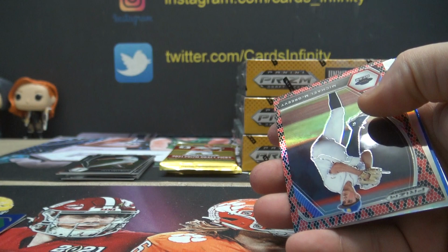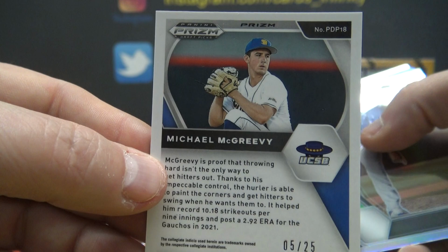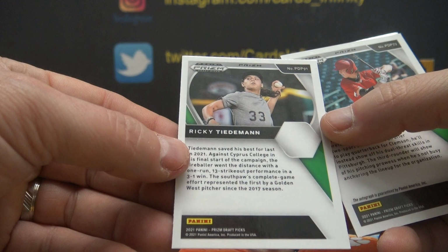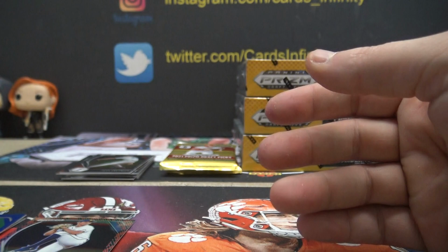Hey, we got a snakeskin. Michael McGreevy. Snakeskin is numbered to 25. 5 of 25. Rich, you get a snakeskin short print. Max Bain is 0. Ricky Tiedemann, 91. And Bubba Chandler ends in a 72. Jacob Steinmetz is JS, 19-9.